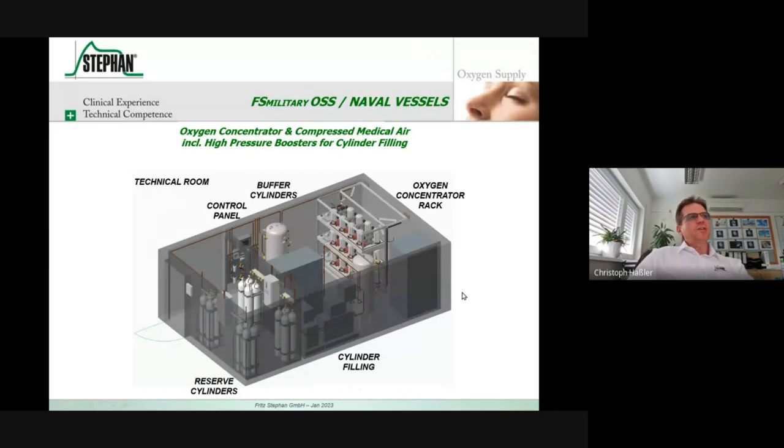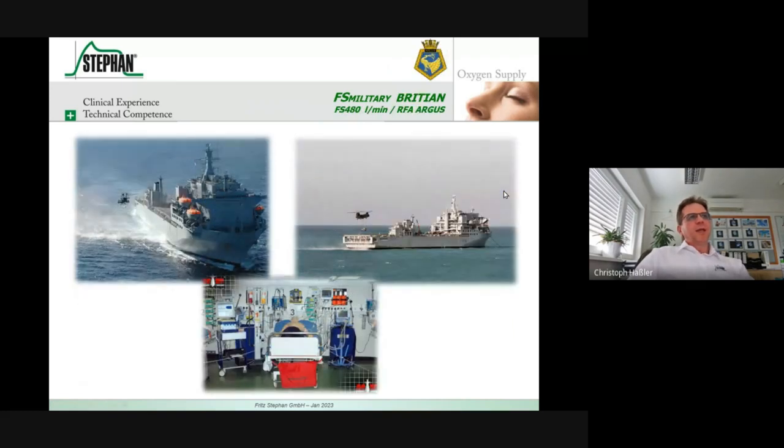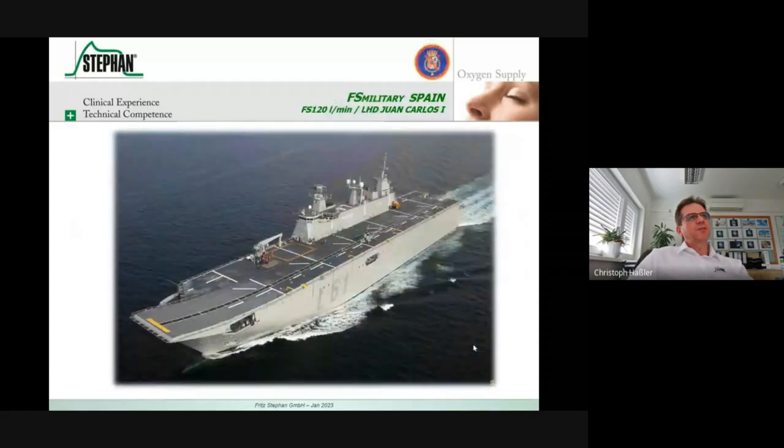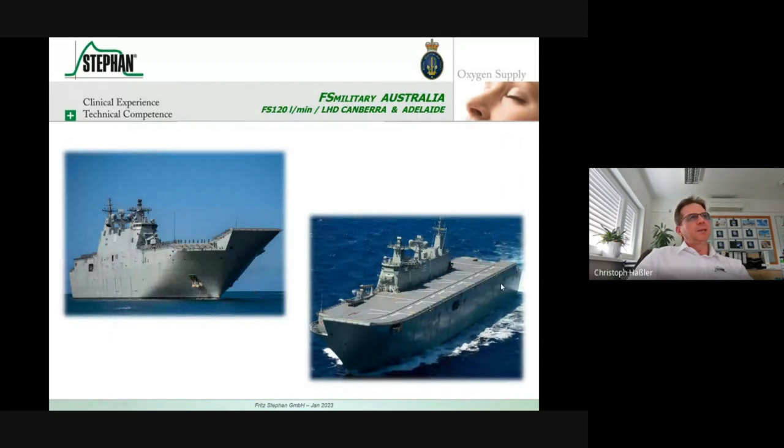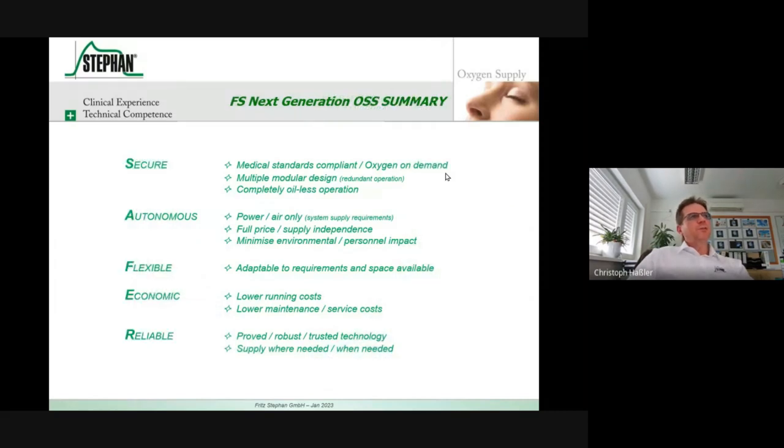We also do stationary installations with oxygen concentrator plants, and we also do compressed medical air systems, but this is conventional technology. We have installations on ships, the German Navy, for example, and the British Navy has an installation of our systems on their ships, a Spanish aircraft carrier, Australian aircraft carriers, two vehicles. And so this is the summary.